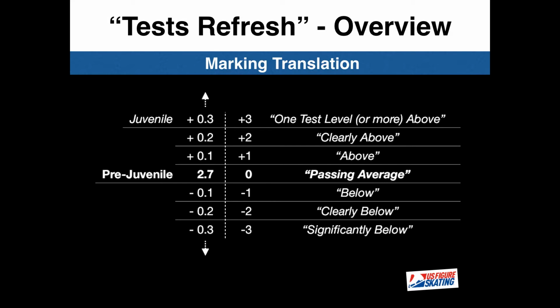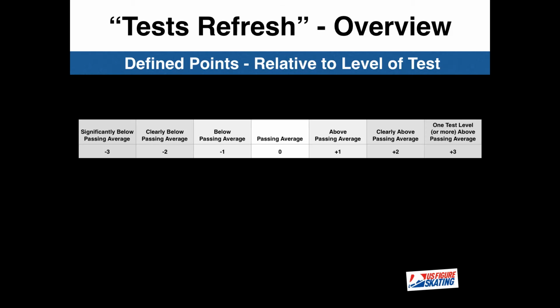And on the negative end of the scale, 1/10 under, -1, below; 2/10 under, -2, clearly below; 3/10 under, -3, significantly below. Back to the scale, a lot of people have asked us, Todd.